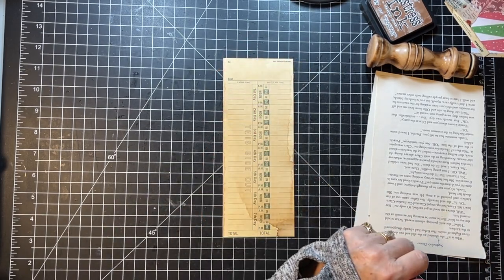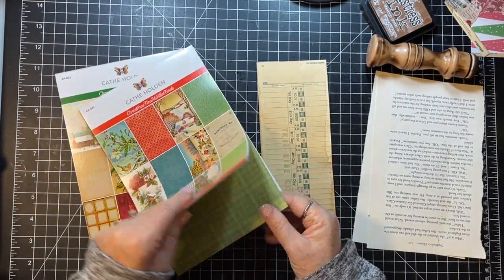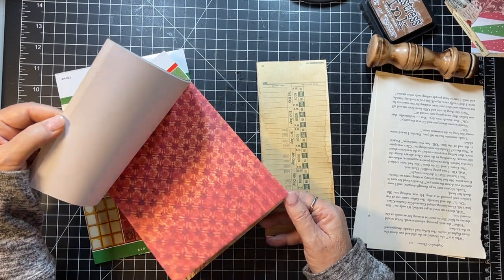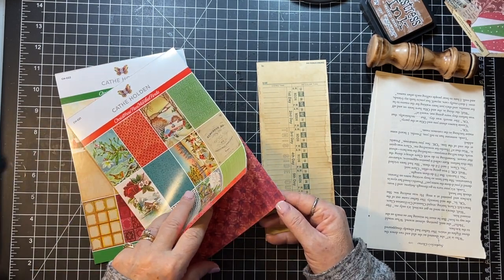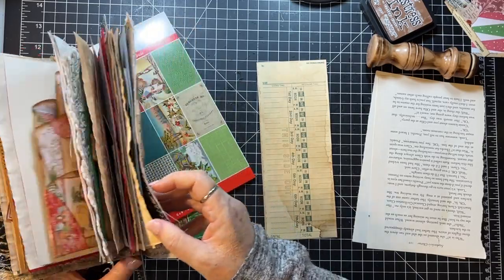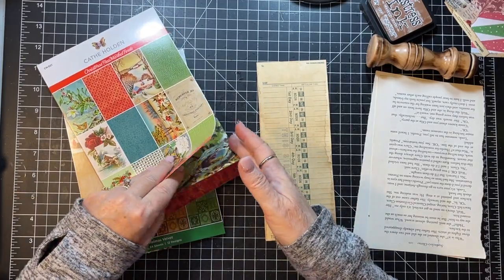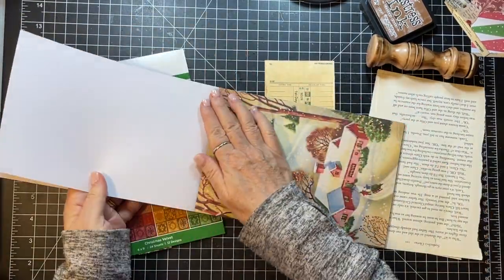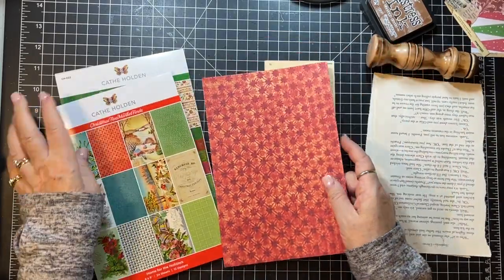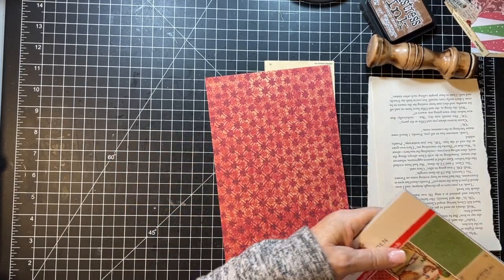I want some paper. See what kind of pattern. That's pretty. And it's kind of plain. Or the red. Which do we want? Green or red? Oh, we're on green, so let's do red. Okay, I'm going to grab that red. This one. Okay. Oh, isn't it fun? It's just so much fun.